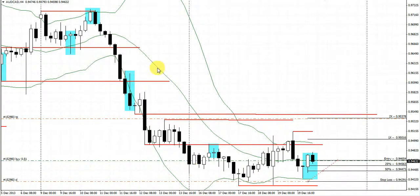Okay, so the market goes from a downward direction to a sideways direction, and typically what happens after that is you're going to get either continuation back down to the downside, or the move is going to begin to taper to the upside. So I'm looking at this break right here.